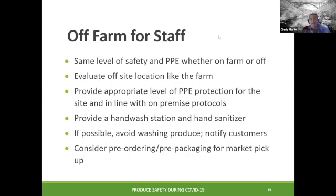All those kinds of things are critical when farm staff is going off, and there are ways that you can reduce the exposure and also reduce the ability for those folks to bring that disease back onto the farm when they return. So look at your PPE. Look at what the local health department and premise is requiring. Make sure you provide a hand wash station and hand sanitizer at least to your employees. Consider having it available to the public.